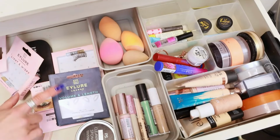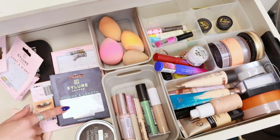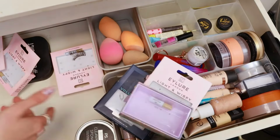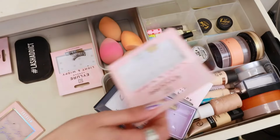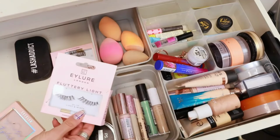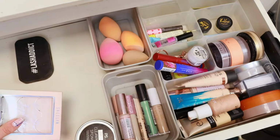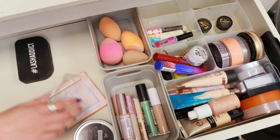I have a plan for this, and I think the plan is going to go very, very well. So first of all, the amount of empty lash cases that I have in here is ridiculous. Why? So first thing is, all of these are going. I have these, but they're really, really old. Same with them, old. So I do have a lash case here with brand new lashes in it.